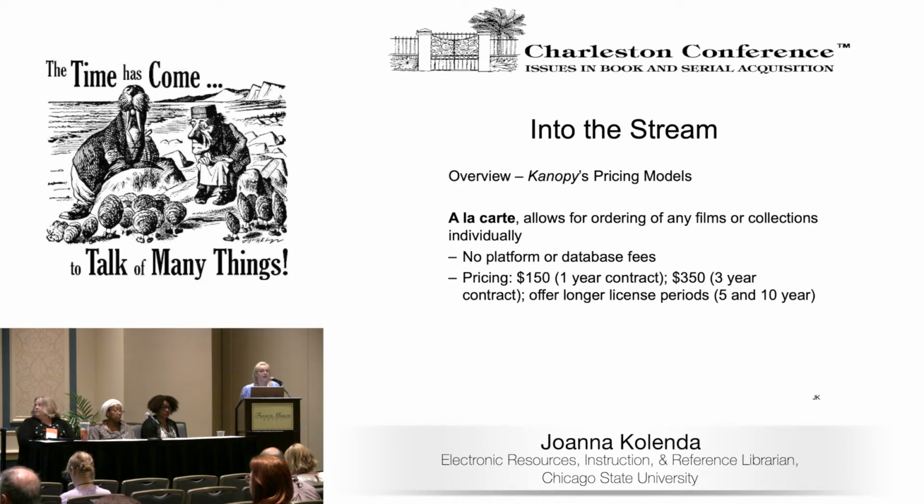So a little bit more about Kanopy. It has a number of different pricing models. There's the a la carte, which allows for ordering of just individual films or collections. There's no platform fee or database fee. And then there's specific pricing for contract. The one thing I wish I understood a little bit more when we started was that there is a termination limit on the licensing. There's a 1-year contract that's $150 a year for the year. There's a 3-year, 5 and 10 and so forth.